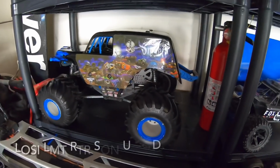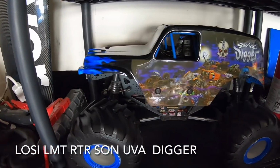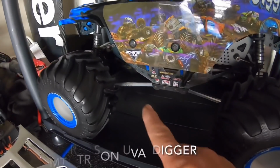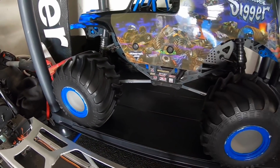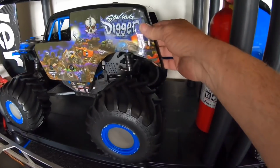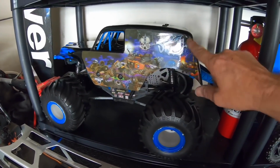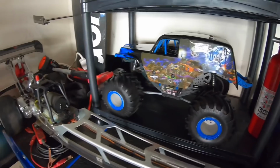Here's the LMT, the son of a digger. This is my daughter's. So as you see, we did the Vitavon on this as well. That's pretty much the only upgrades we've done to these things, and we just beat the heck out of them. Now they are shoe goo and drywall taped all in here. I'll show you on the Grave Digger.